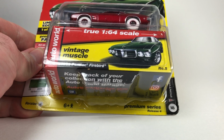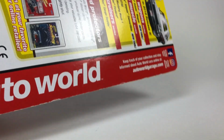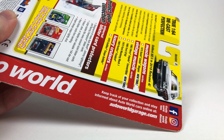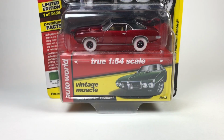As you probably can tell by the title, this is Premium Release 4 from Auto World for 2018. So, yep, we are at the end of 2020. This came out at the end of 2018, so it did take me quite a bit of time to go ahead and complete this series. And we'll go over it. It's a nice series of cars. It definitely is a really nice series of cars.